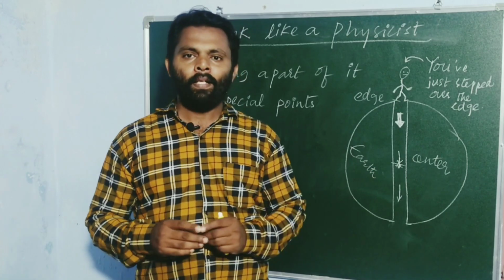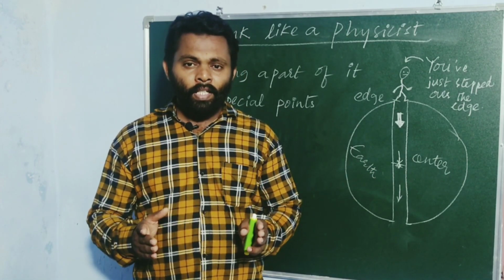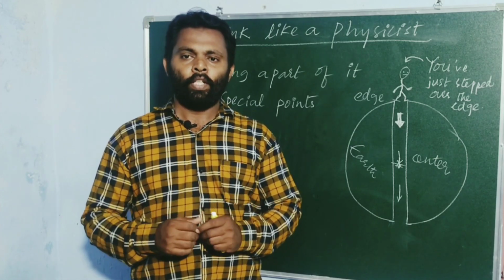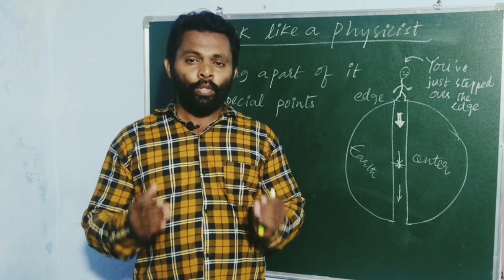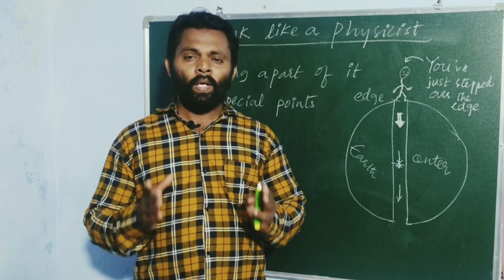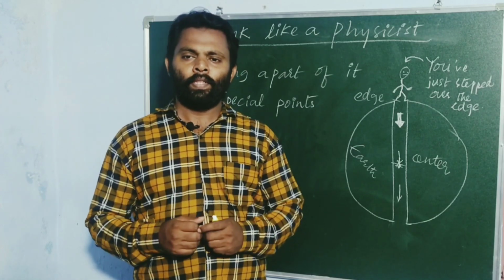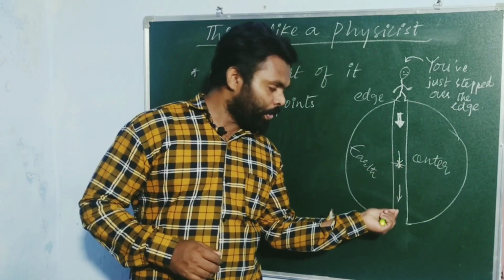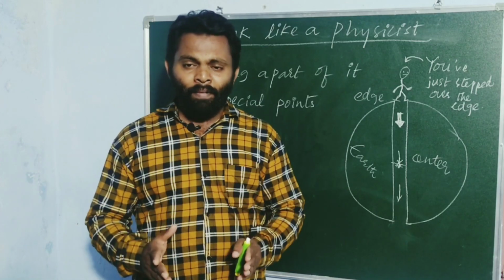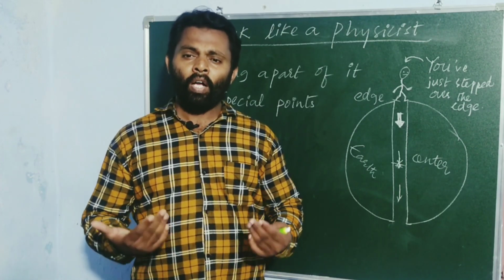In this example, your assumptions may be as follows. At the edge of the tunnel, you are pulled downwards. You get faster as you fall due to gravity. At the center, you are pulled equally in all directions and you may slow down. As you come out in the upward direction, your speed remains the same as there is nothing pulling or pushing on you.